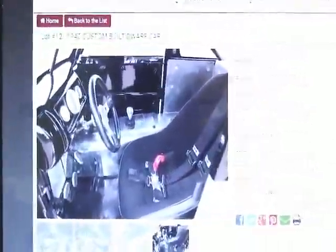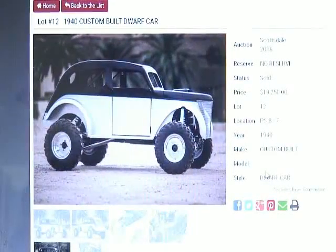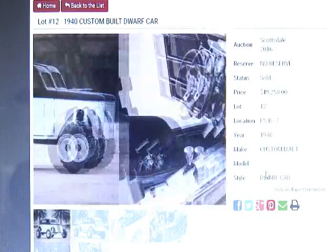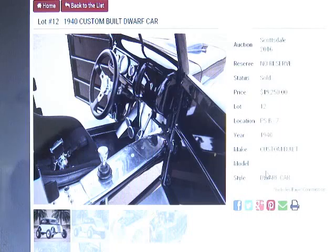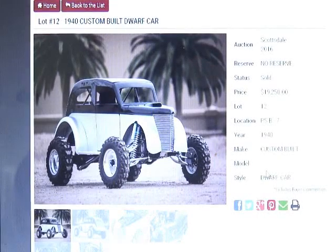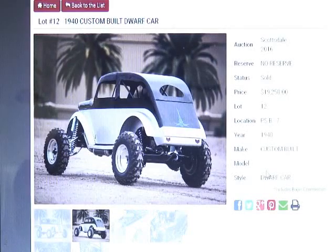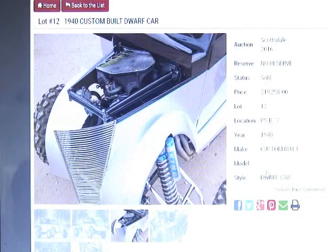Now, as you see the different photos right here going on, the engine is a 1998 Kawasaki 900cc engine with a 5-speed. As you notice, there's only one seat in the car. And it's like, okay, forget about bringing your girlfriend, your mistress, your wife. She can't go along unless she lays down on the passenger side. Okay, enough about the dwarf car.